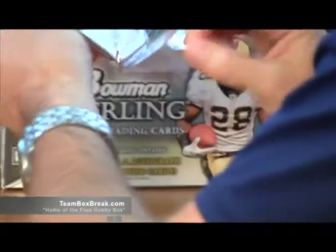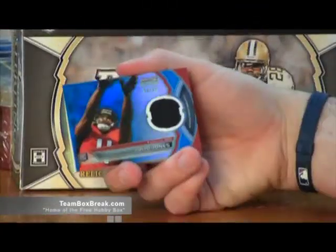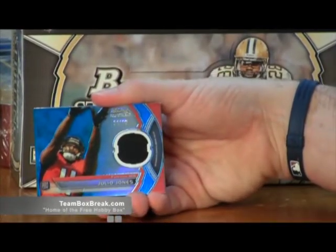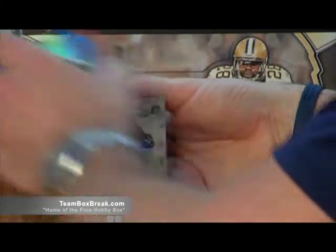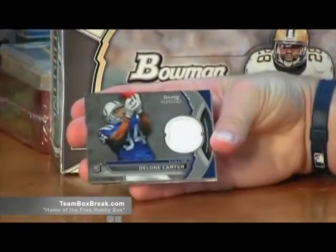Last pack, that's Sterling. Woo! Nice hit right on the top for the Falcons. Julio Jones, Blue Refractor Relic out of 99. Ryan M., there you go, brother. Behind that, a Colts hit, Delone Carter. Again, Colts went to John C.